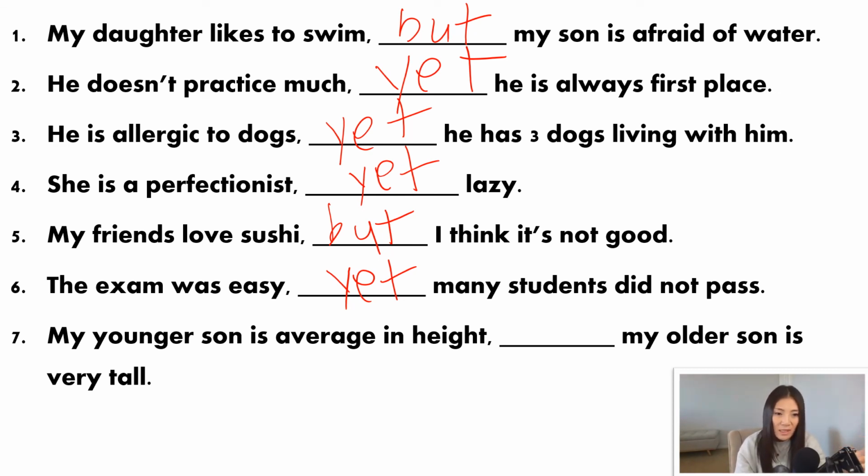Number 7, my younger son is average in height, but my older son is very tall. So again, I don't think all children are the same height, so I'm going to use the word but.